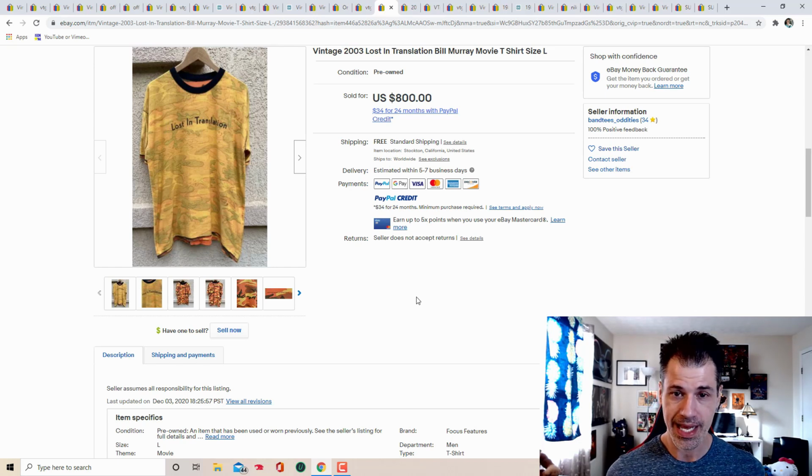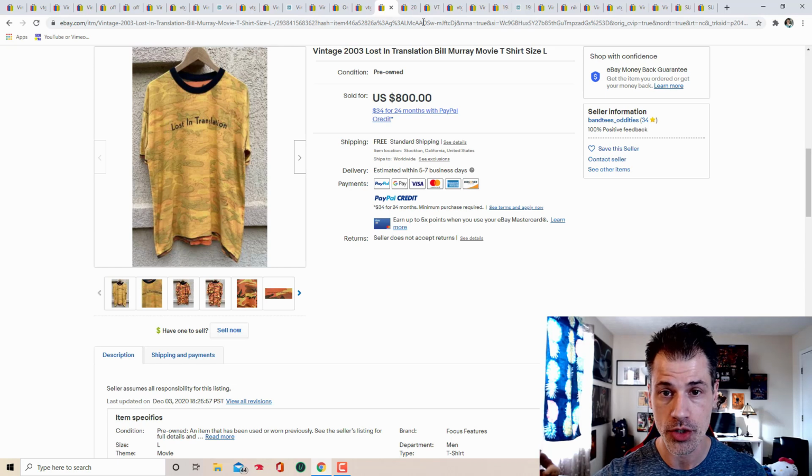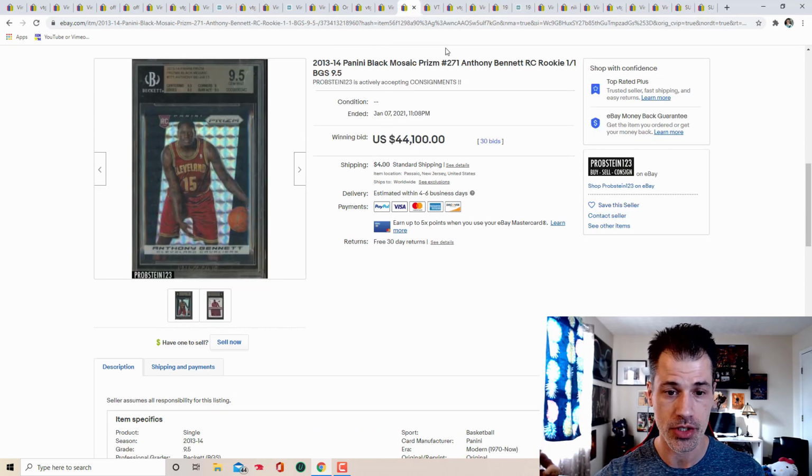It says Bill Murray, and here's why. Trying to explain why the markets, like the t-shirt markets, the trading card markets, are going so crazy is almost impossible to understand, and it's almost harder to tell where the ceiling is. I'm going to give you an example of just how crazy these markets are. So we're going to veer off to the right a little bit, and we're going to talk trading cards. I'm going to show you something on the next screen that's going to blow your mind.